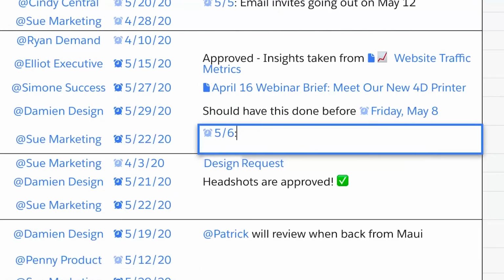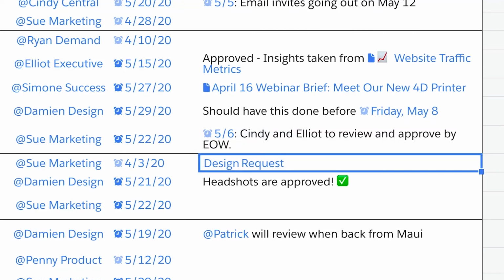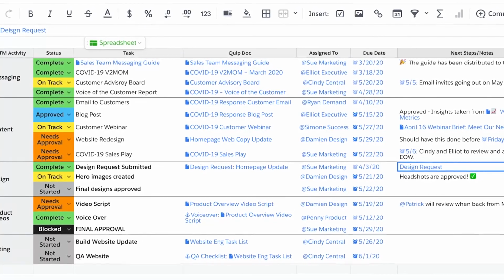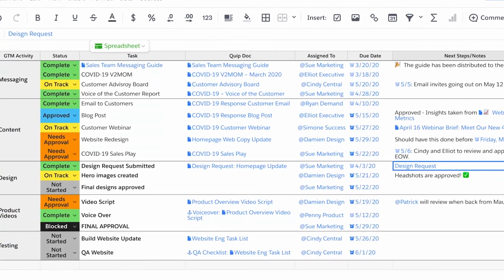It's simple to change, and Sue can even leave a quick note that Cindy and Elliot are reviewing by end of week. Quip empowers everyone to work with more transparency and more autonomy. Sue doesn't have to wait for the next status meeting to give an update. She can just leave it here in the document so everyone, but especially the program manager, knows what's going on with her deliverables.